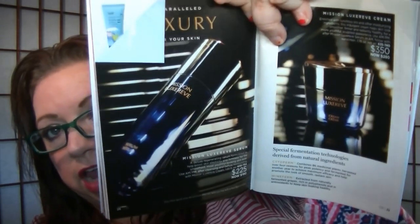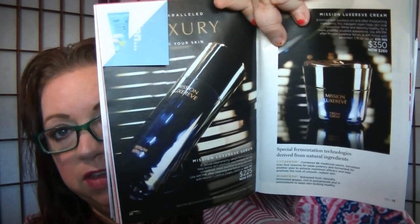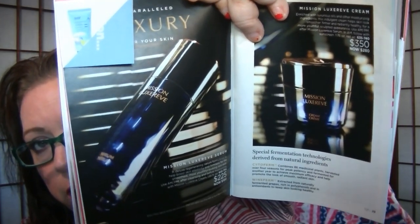All right, let's move into, what else do I have flagged here? So, update. Mission Luxe Rev on page 28 and 29. So this is our mega expensive luxury skincare, which I am planning to do a separate video about, our different types of skincare and the whole idea of us carrying a luxury skincare. So it is an oil and a serum.